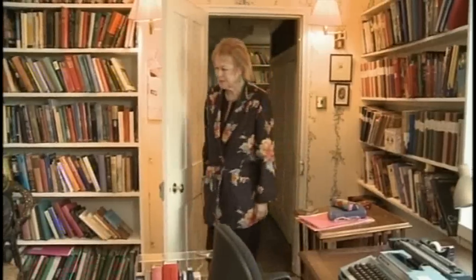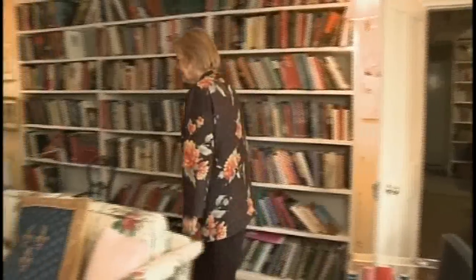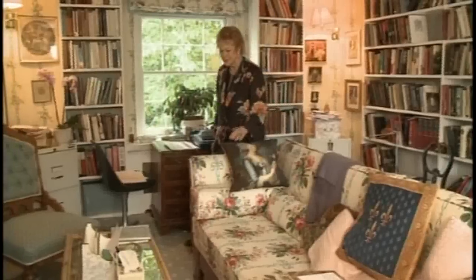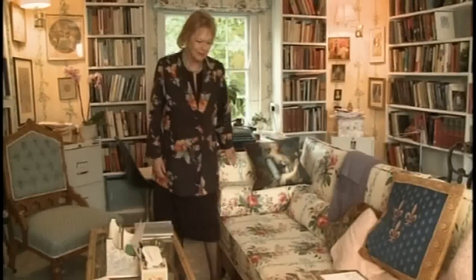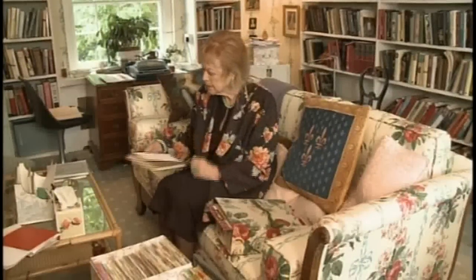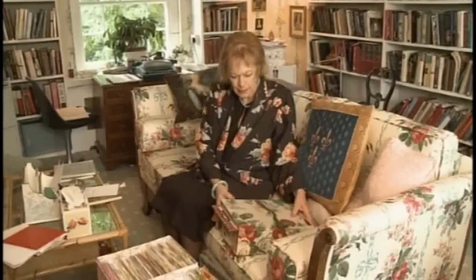This is the room at the top of the house on the 4th floor, which used to be my 6 children's nursery, and I always loved it. It's got windows facing 2 ways, west and east, and I always thought it was rather wasted on them. I call it my eyrie rather than my study, because it's so high up. I love many things about it.